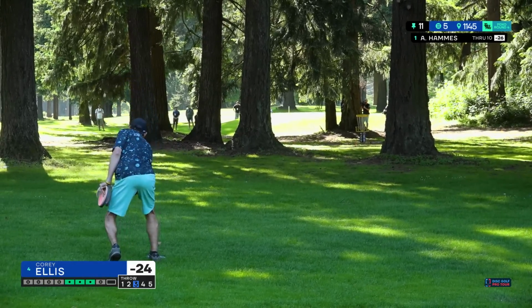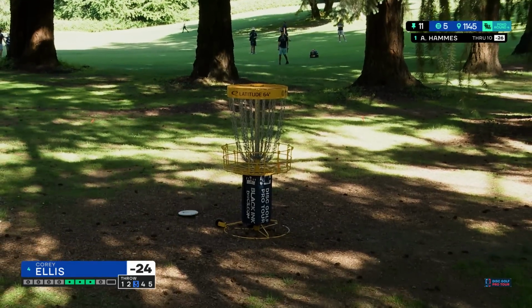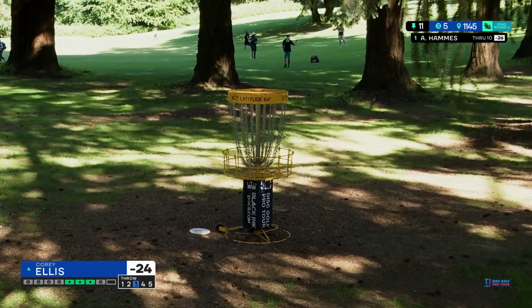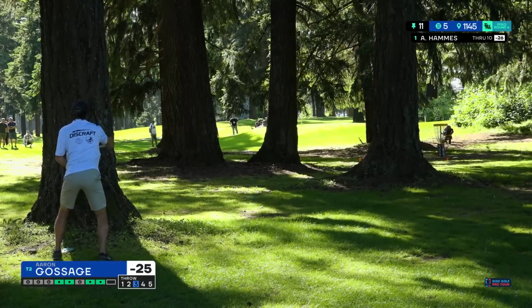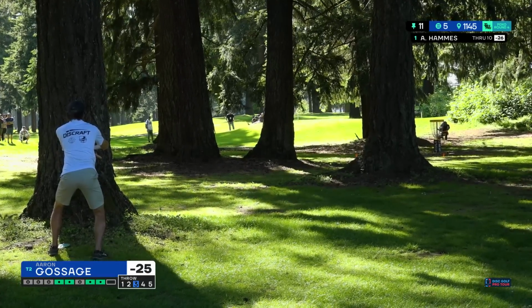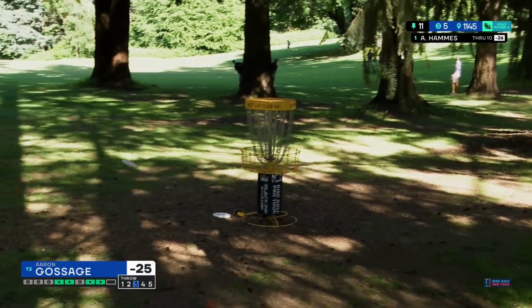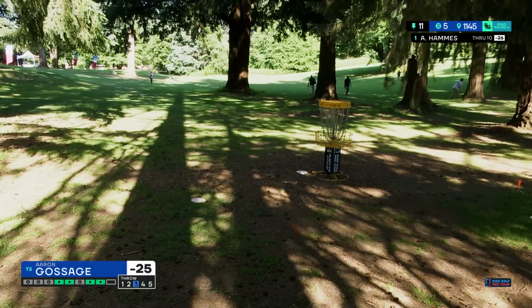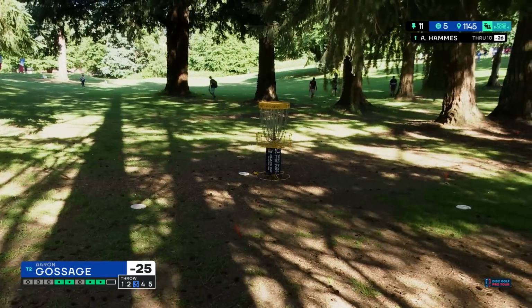Corey's got a look here for the eagle. And he put some body English behind that one. It's just too far with too low of a ceiling. Good effort nonetheless. Take that birdie all day. And Gossage, the closest of the bunch. What does he have? I mean, that is a great effort. In the end, 0 eagles on hole 11 for the 3rd and 4th round.